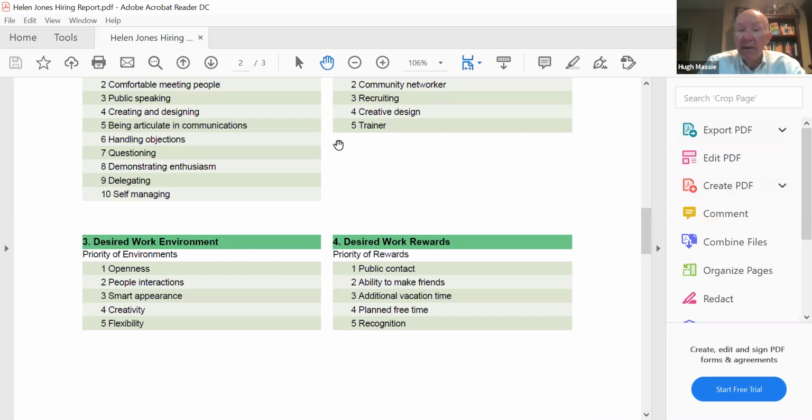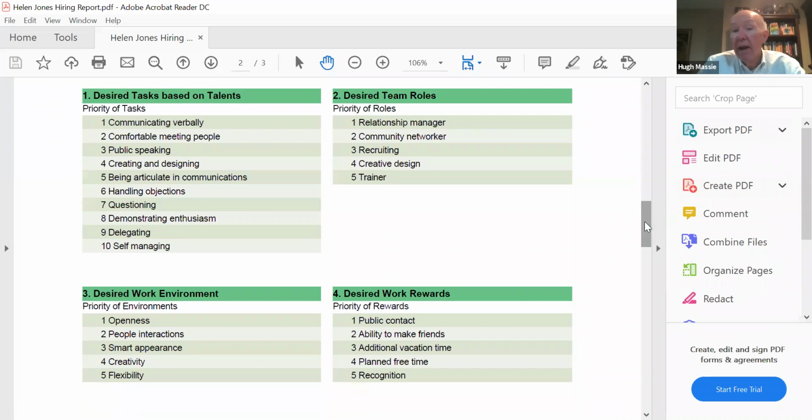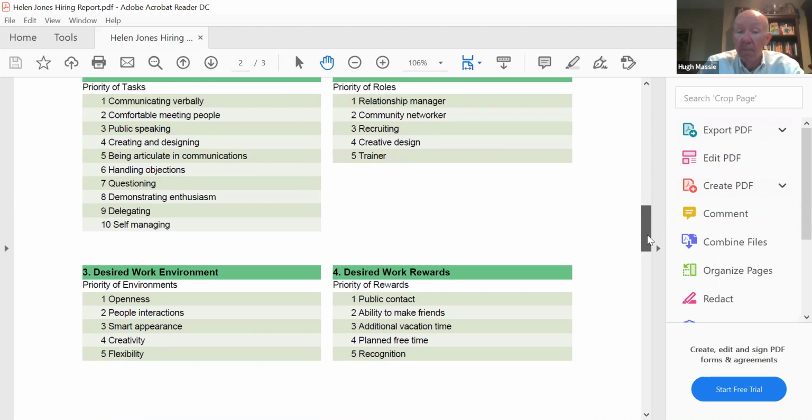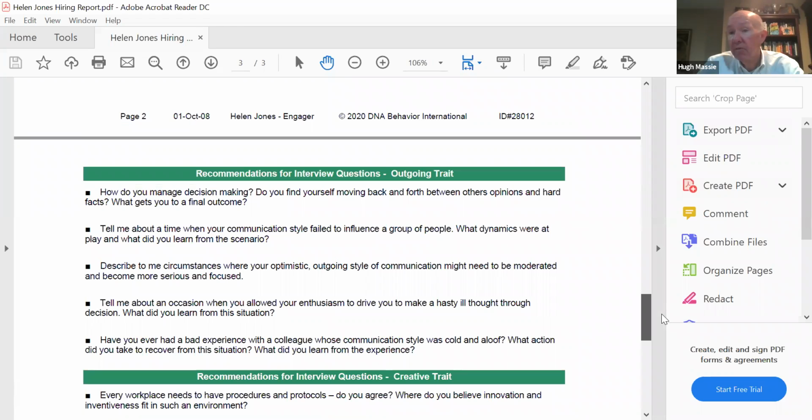So with these three areas here, starting off with the priority of roles, environments, and rewards, we have 20 items or areas that get ranked based on Helen's factors and sub-factors, and then it's compiled into this report. So we feel this gives you some more specific information to lining up whether Helen would be a match for a particular role. And then there are some questions that can be used here in the interview process.